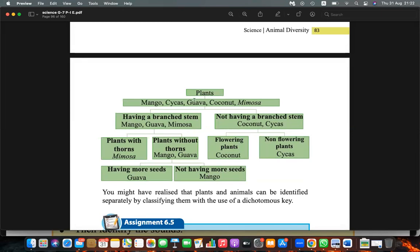You can see the mango, cycas, guava, coconut, and mimosa. Here the first is branched stem and not branched stem. Mango, guava, and mimosa have branches, but coconut and cycas normally do not. Then, among the branched, plants with thorns and plants without thorns. Plants with thorns: mimosa; plants without thorns: mango and guava. Again, you can divide by having more seeds or not.